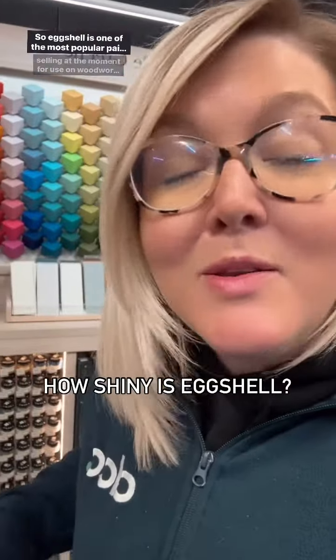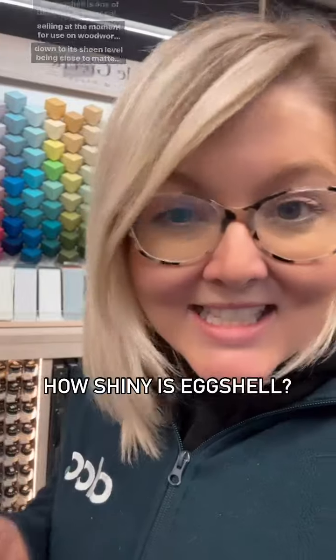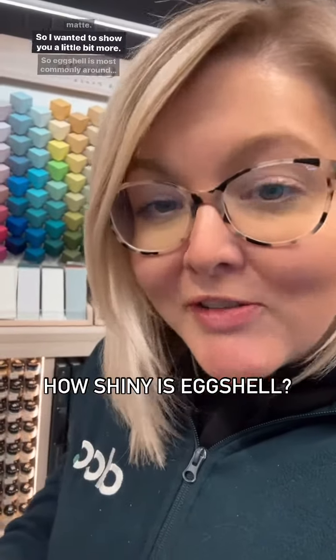So Eggshell is one of the most popular paint finishes we're selling at the moment for use on woodwork, and I think it's down to its sheen level being close to matte but not quite a matte. So I wanted to show you a little bit more.